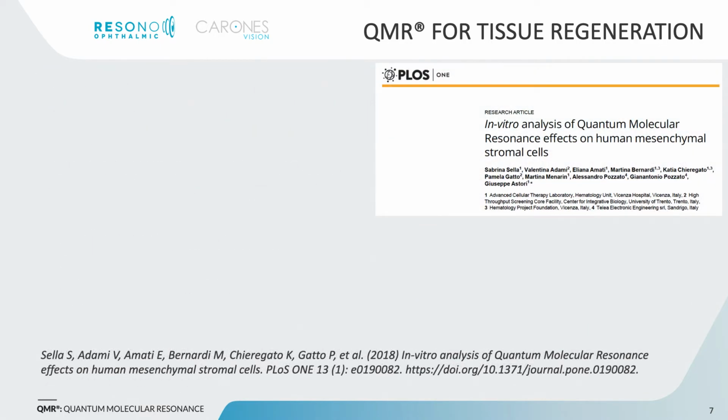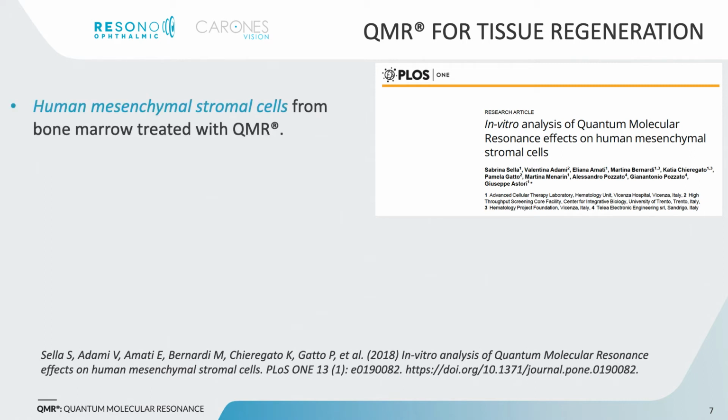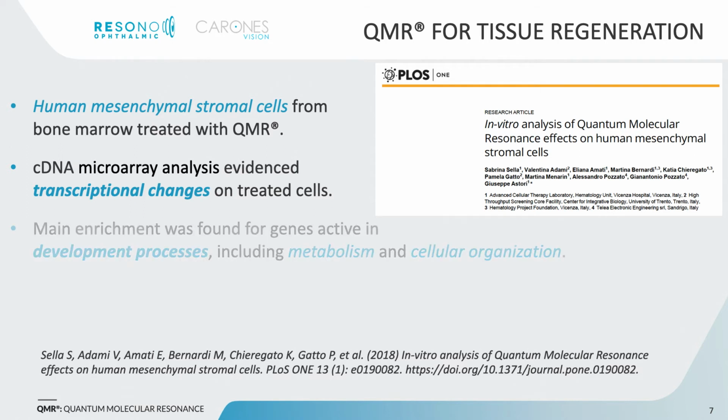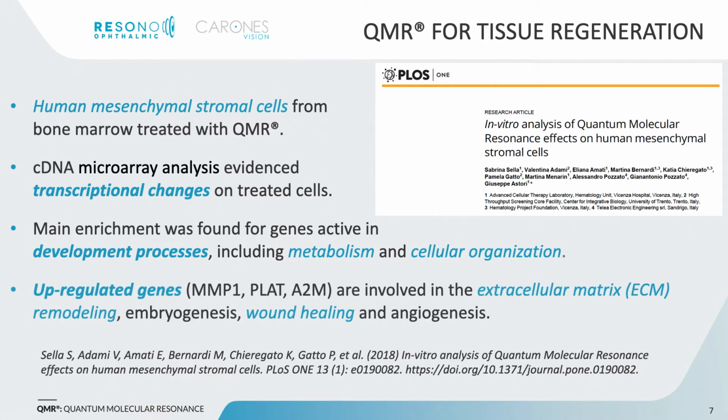The capability of QMR to stimulate the natural tissue regeneration was more recently demonstrated also in a study on human mesenchymal cells using DNA microarray analysis. This study revealed transcriptional changes, in particular the upregulation of genes involved in the extracellular matrix remodeling, embryogenesis, and wound healing. You can find a full report of the study in this paper.